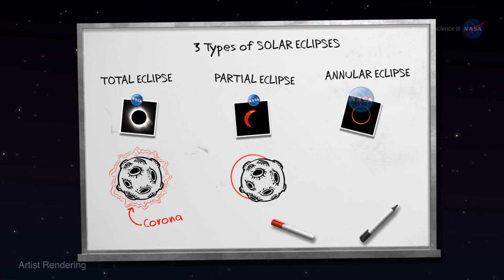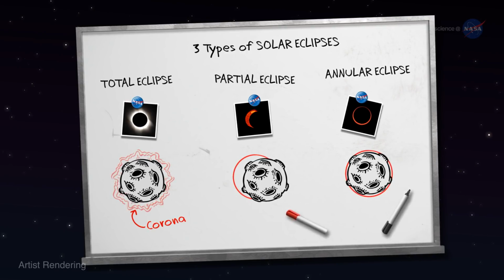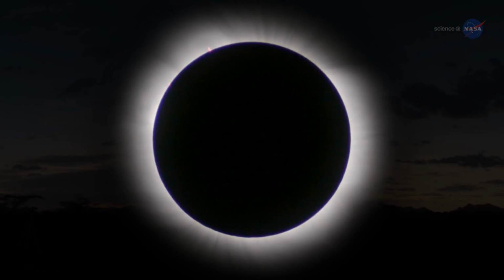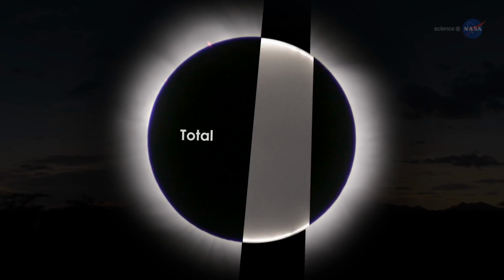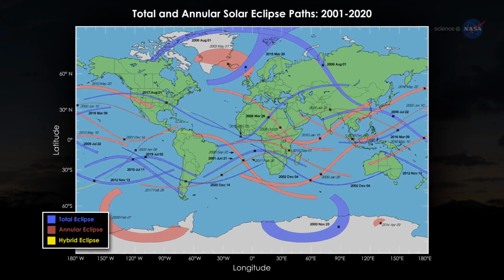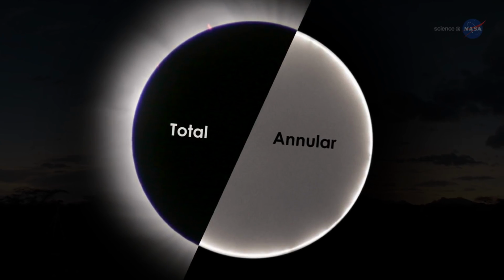And the third is an annular eclipse. The moon crosses in front of the sun dead center, but the lunar disk does not completely block the sun. The edge of the sun juts out on all sides of the moon, creating a bright ring of fire. There are also instances when an eclipse is a hybrid between the first and third types, a total/annular eclipse. This occurs when the curve of the Earth results in the eclipse path moving between the eclipse's total and annular shadows. A total eclipse can change to an annular eclipse or vice versa along sections of the eclipse path.